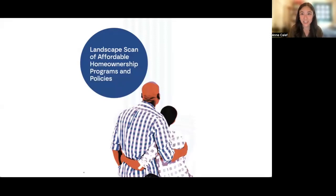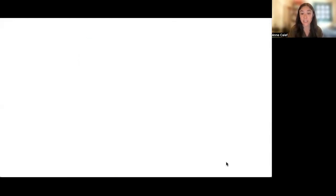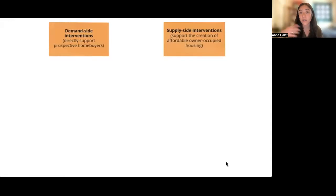To jump into the landscape scan, it became clear early in our research that there was a lot of confusion around the different types of programs and policies that exist in the state to support homeownership access. And so we decided to put together this graphic that I'll share with you all to kind of make sense of these different programs that exist. For the purpose of our landscape scan, we broke these programs and policies into two main categories. The first being demand-side interventions that work directly with the prospective home buyer to support them in their purchase of a home. And the second being supply-side interventions that work on the other end and really support the creation of new affordable owner-occupied housing units.